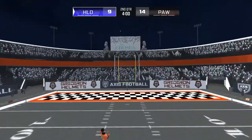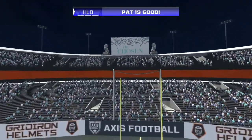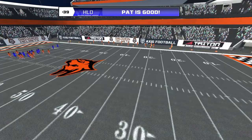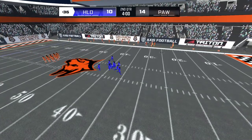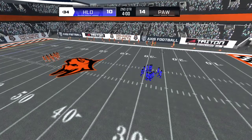The kick is up. It's good. The away team closes the gap a bit. 14-10. The away team makes this a one-possession game.